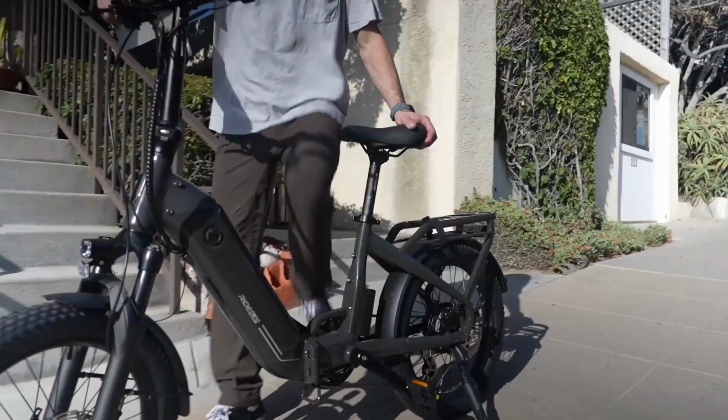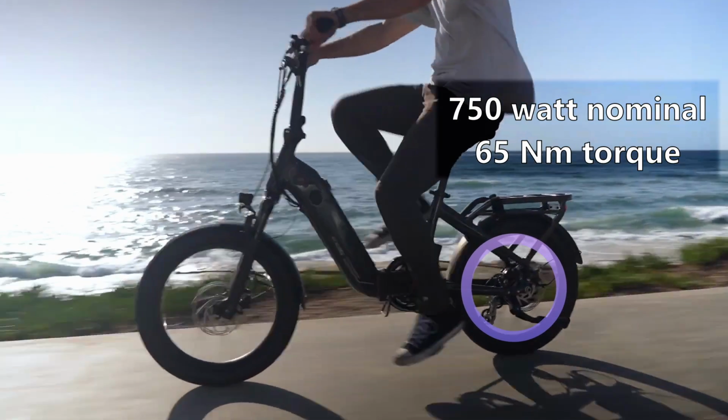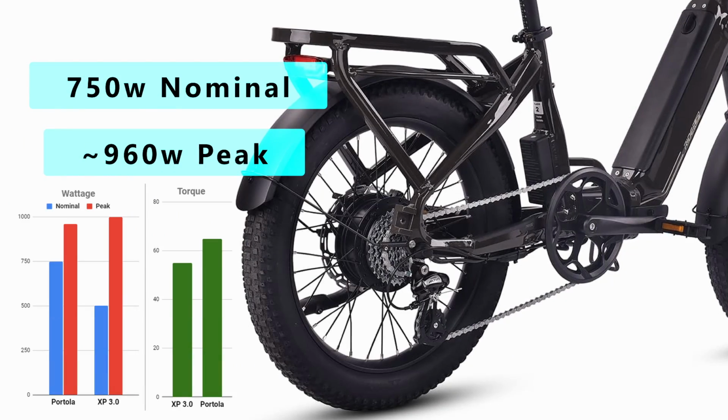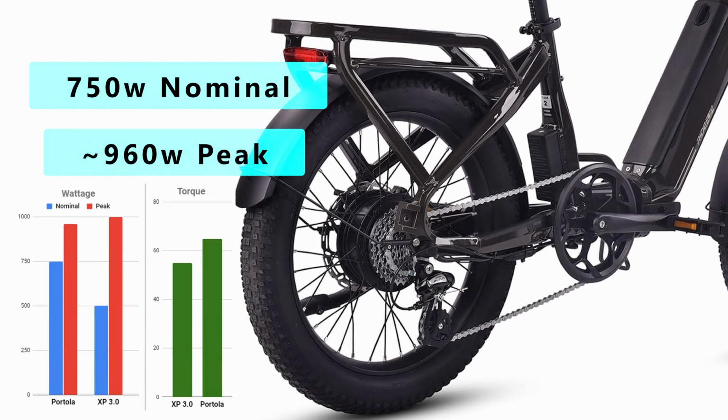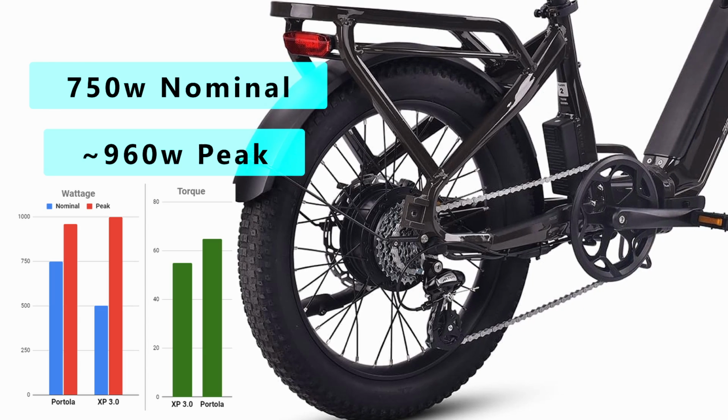As far as the motor power to get you and that cargo going, the Portola comes out with a slight advantage. It comes with a 750 watt nominal rear geared hub motor with 65 Newton meters of torque. Ride1Up doesn't list the specific peak wattage of the bike, but going by the controller rating that they list at 20 amps, it should have a peak motor output of at least 960 watts.